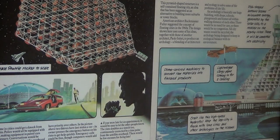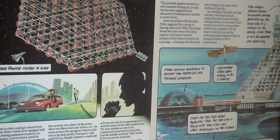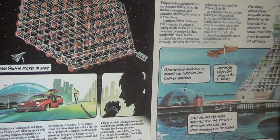I'll just quickly go through this. You know where to find this if you really want to have a proper look. It's got some interesting... Here's a sea city. This is probably what you'd find on Chengo with their floating cities. It's a self-contained floating city.